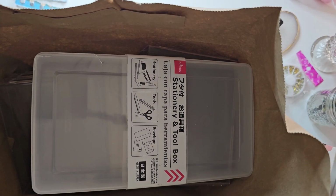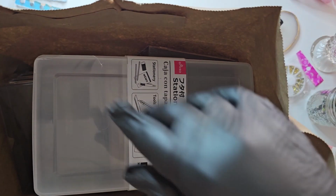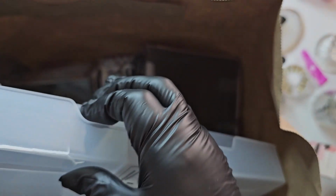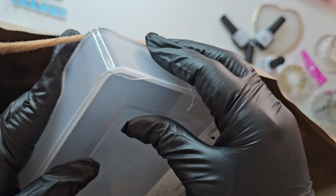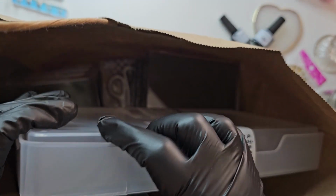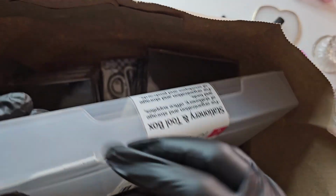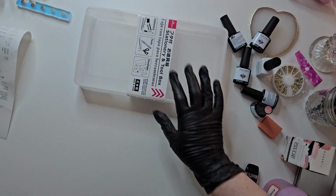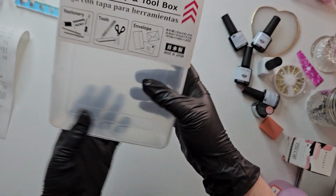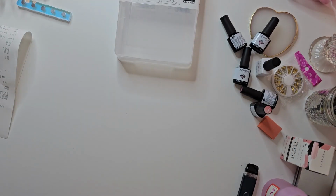Okay, so I did get some other stuff too besides nail stuff. I got some. Is that great? Alright. Well, that's great. I've got a broken one. It must have broken somehow in transit because I don't think it was broken before. It'll still do. So I got a lovely broken box.